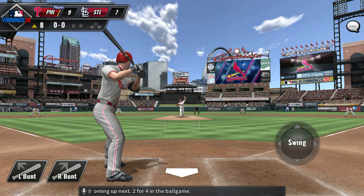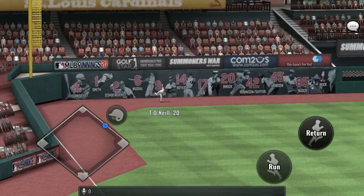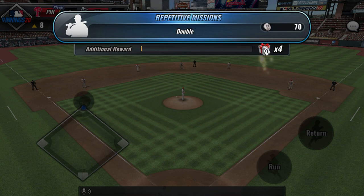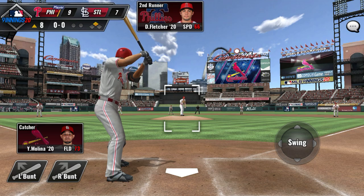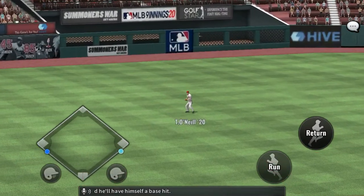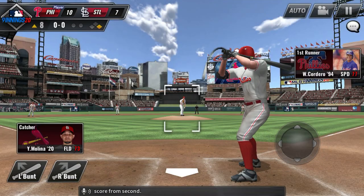David Fletcher coming up next. 2 for 4 in the ball game. A leadoff single for Fletcher. And he'll make it with a double to open up the eighth. From the belt, the pitch. Ground ball towards short. And he'll have himself a base hit. And a relay to the plate. And the run will come home to score from second.